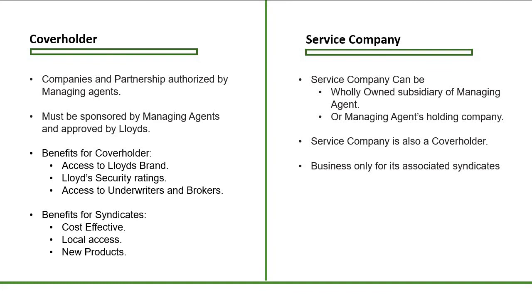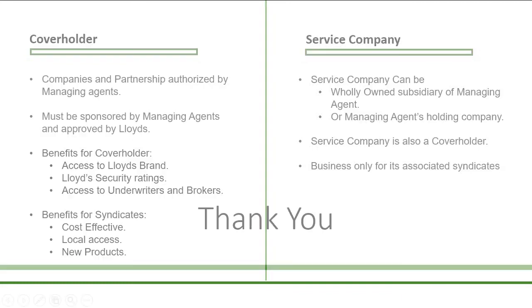Last but not least, the cover holder can do business with any number of managing agents, whereas the service company does business only on behalf of one, its parent syndicate or managing agent.